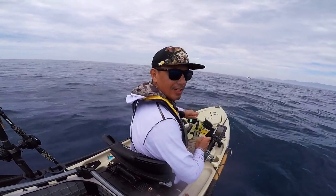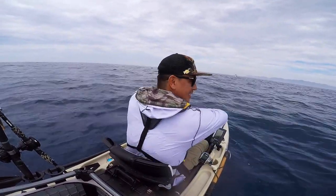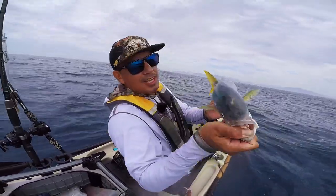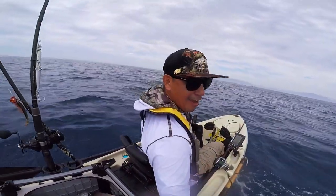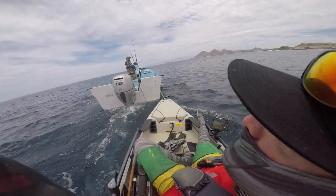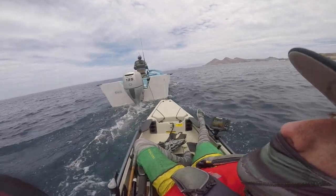Yeah, boys, yellowtail, kicker 15, little guy. There he is, guys. Little yellowtail, he's gone. I'm trying to make up time. I'm trying to go across the street. Hitch a ride.